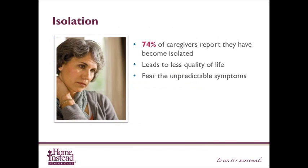According to a survey through Homestead, 74% of caregivers report that they have become isolated. The majority of those surveyed say it's difficult and can be overwhelming caring for a loved one. They leave the house less frequently with their loved one. They feel a reduced quality of life. They stay home because it's easier due to the unpredictability of symptoms.